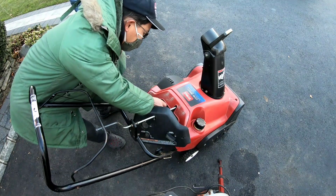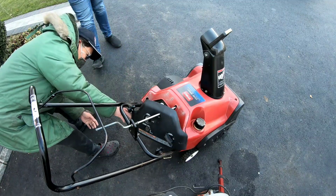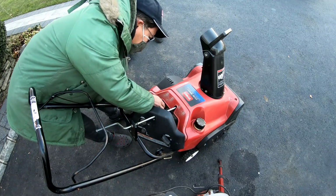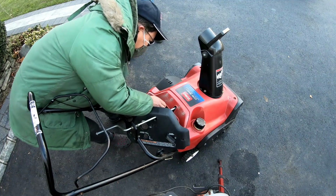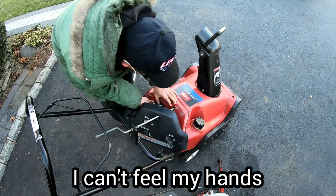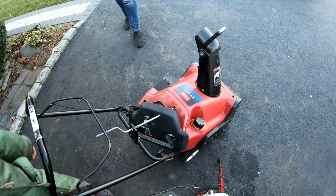From the inside here, you can jar it loose. It's kind of hard if you don't take this cover off, but I'm going to try to do it without taking it off. It's kind of a pain. And it has to be cold too. When it's cold, it's even harder, you know what I mean? But yeah, I'm going to try to pop that off with like a screwdriver or something.